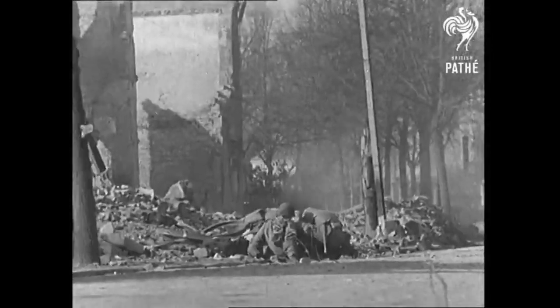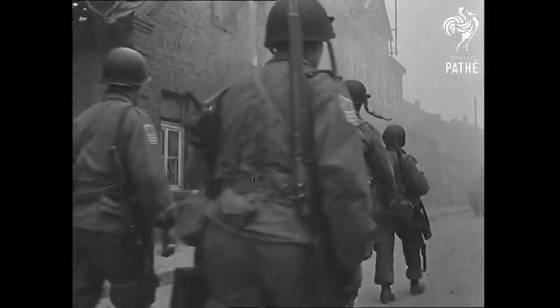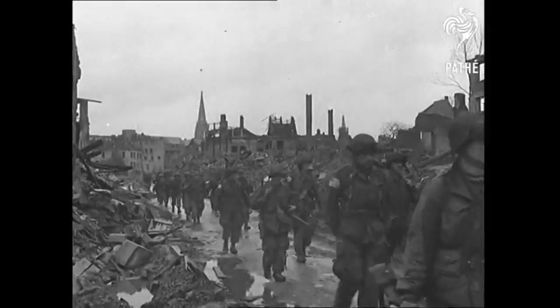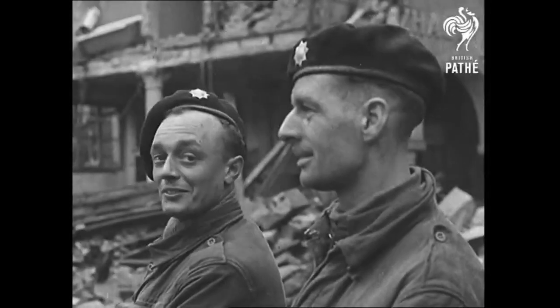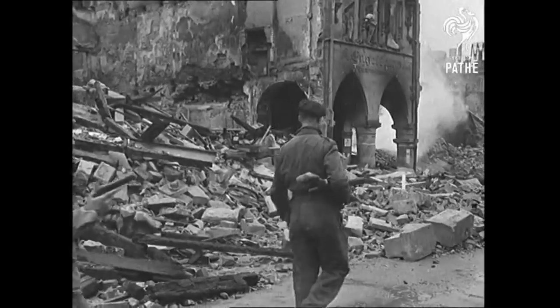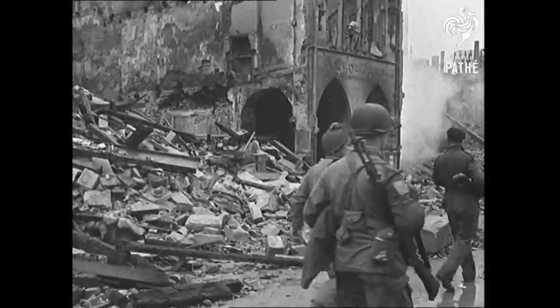The Guards tanks then advanced through the rubble-strewn streets, with the paratroops clearing out pockets of resistance. With the fighting for the city over, the troops moved in to occupy what was basically a ruined shell of a city, mainly due to RAF bombing rather than the fight itself.